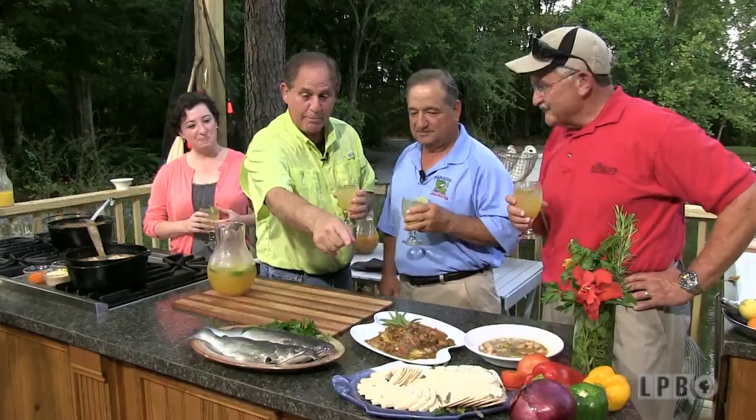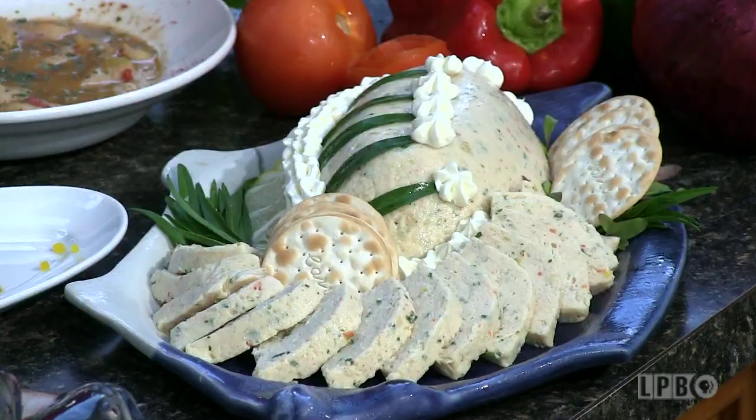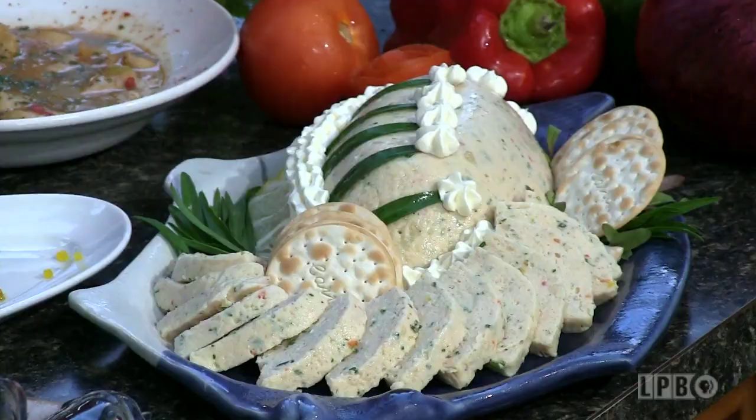Now, y'all, look what I brought here to talk about really getting catfish classy. That's a catfish terrine that's made with poaching of shrimp and catfish and then pureeing it with mayonnaise and sour cream and then molding it and serving it with crackers. And it's smoked, so it's got a really great smoked flavor to it. So anyway, all of these wonderful dishes, elevating catfish, y'all, to kind of a new level. And Don, I can't thank you enough.